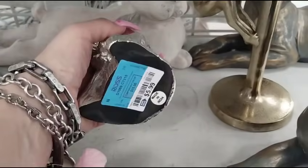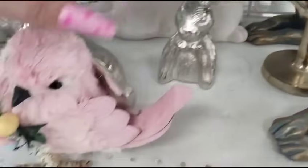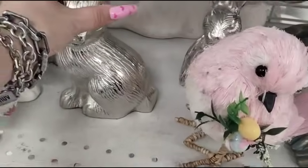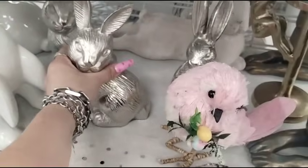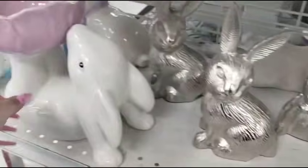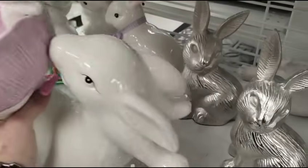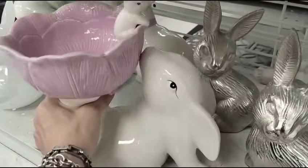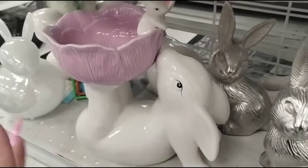We have this guy, $5.99. We have the adorable bird for $4.99. We have this guy coming in. Just tipped him over, $6.99. You guys, prices are amazing. And I love this dish. I know we've seen it a lot, but it's such a cutie. For $12.99, absolutely, 100% a yes.